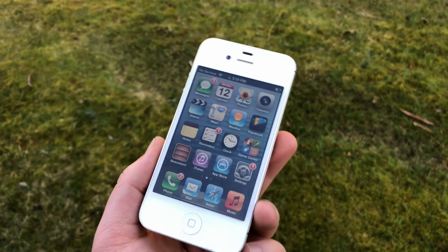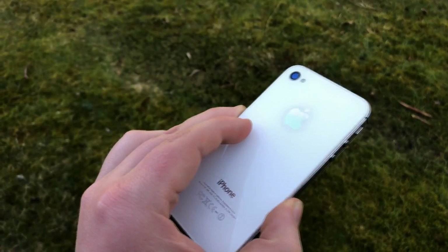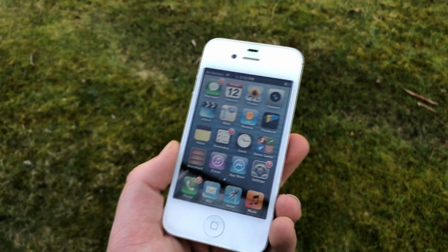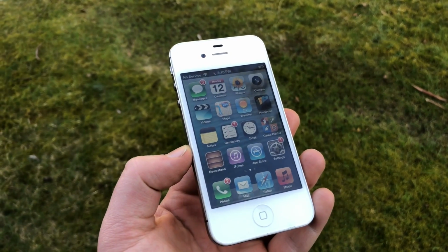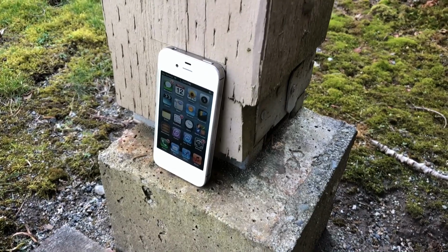But for now, there is a more positive side to all of this. For whatever reason, Apple has started to sign iOS 6.1.3 again for the iPhone 4S. What does this mean? Well, you can actually go back and downgrade to iOS 6. This is strange and a very out of character move on Apple's part. They tend to like to take away choices, not give you more.